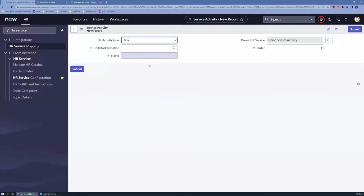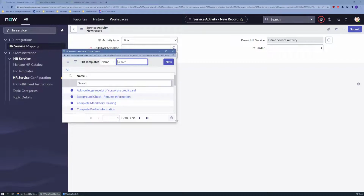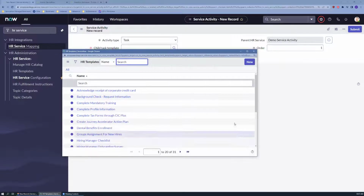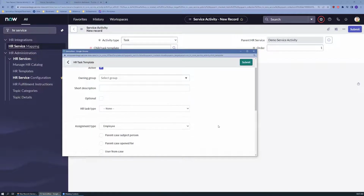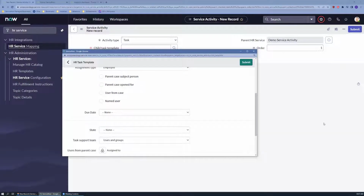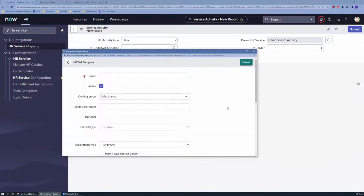So for an example of a task, we can choose a task template, which allows us to reuse existing configurations, or I can create a new template. The types of things we can do on a task template are determine who the task would be assigned to, the type of task that's going to be created. Anything like the short description or description can be filled in. So really you can complete the task configuration through the task template, which can then be reused throughout the system.